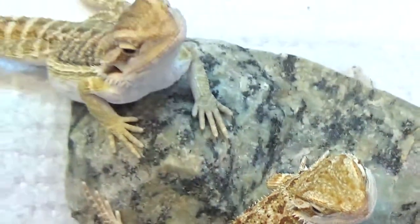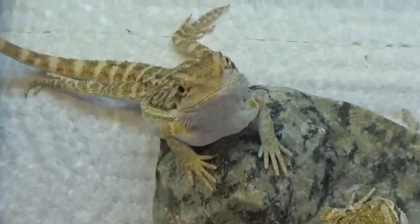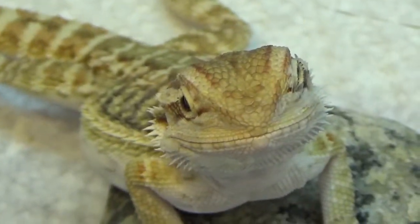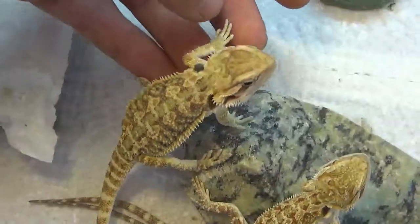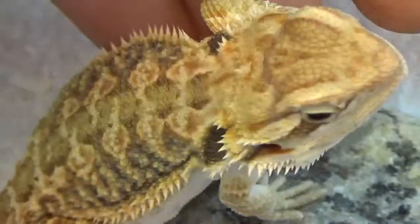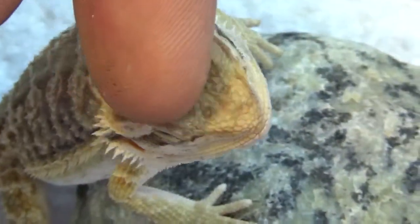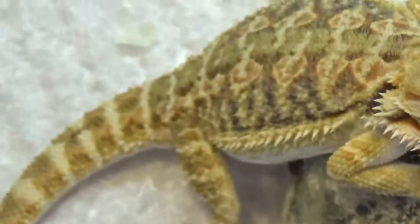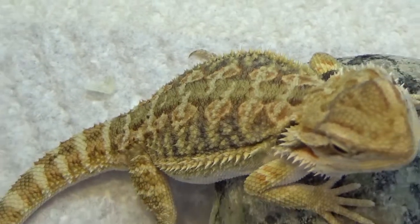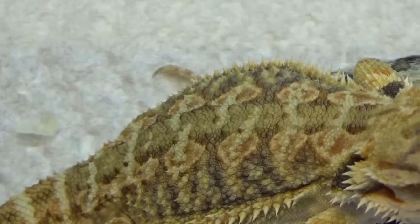And let's see. This guy right here actually just went through a shed today. This is my boy Camo. He might have just a little bit left on his head, but his back is all fresh now, so he's got some pretty good color on him. The orange behind his ear there. Good boy. Handsome. So that's Camo. And he's got some pretty fancy pattern on his back.